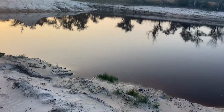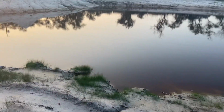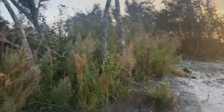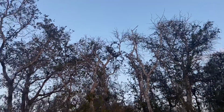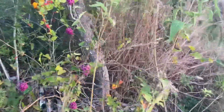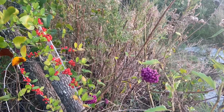Dude, the frogs here, they yell when they jump in the water. I was missing the best part. Oh, that's the American Beauty berry. Yeah, I saw both of those plants at the nursery today. I'm so glad I was smart enough to not buy them.